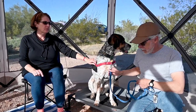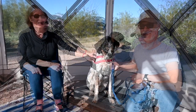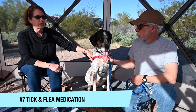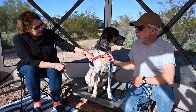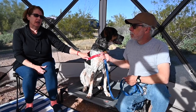It's a pet cot and keeps him up out of the dirt and mud or whatever. So that's been very handy. The other thing we found is a concern when you're taking a dog to different areas is ticks and fleas and such. And although he does his regular heartworm, there is another, is it Bravecto? Bravecto we use, which is good for 3 months. And we don't worry about it as much.